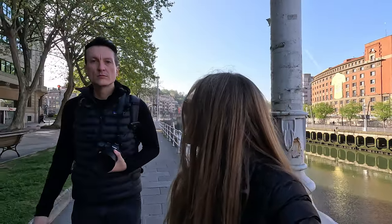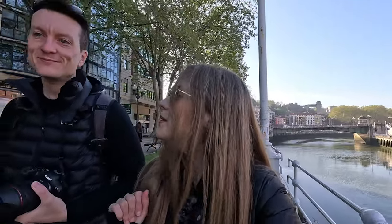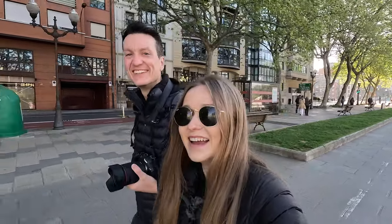Something I am loving about Bilbao, buses are called Bilbuses. And the boats are called bellboats. Bellboats. I feel like that's so cute. The originality at its best.